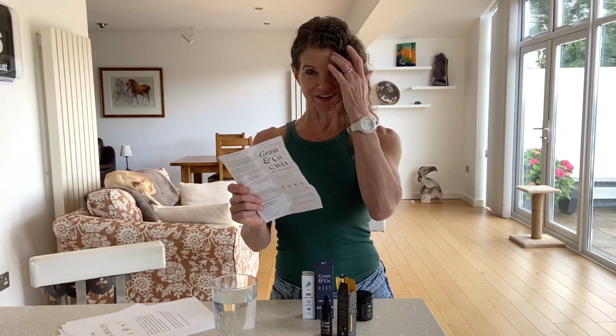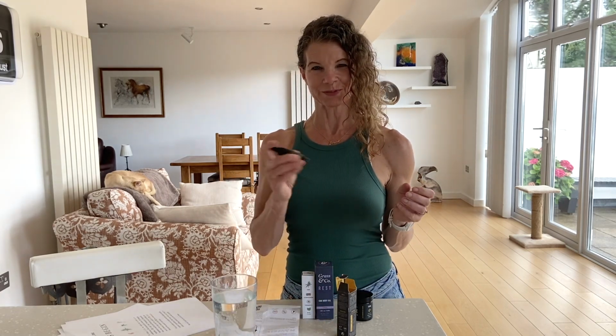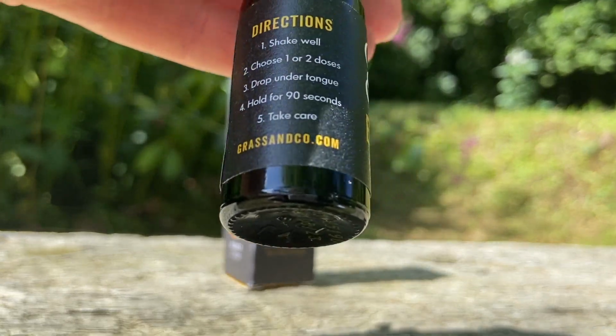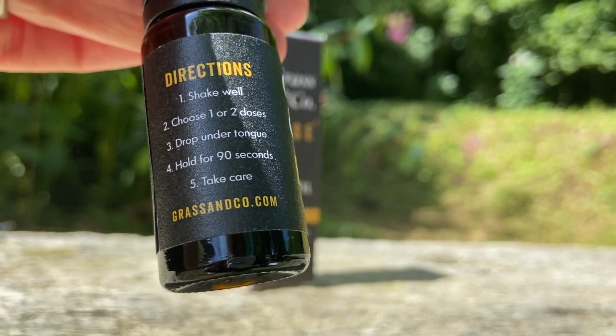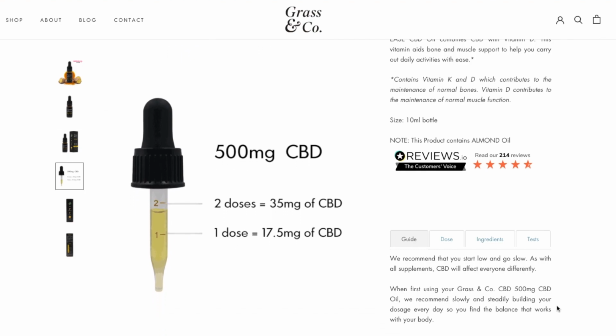So on day 1, I followed the instructions to shake the bottle well, and then to put 1 dose under my tongue and to hold it there for 90 seconds. And this is to help maximum absorption of the CBD into your system. I do love the directions on the bottle, with the last step being to take care. Grass & Co have all the information you need about how to use their products on their website.